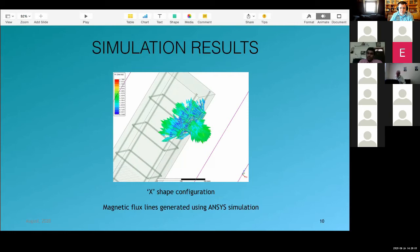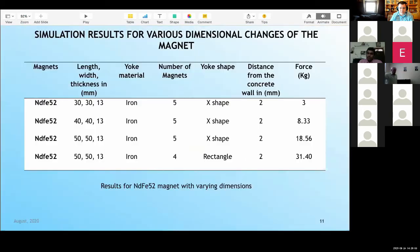Now, as I said, different designs were investigated in this project. From end to end, it should be designed well. Keeping that in mind, we varied the dimensions of the magnet alone, like 30 by 30, 40 by 40, and 50 by 50, and also varied the number of magnets.